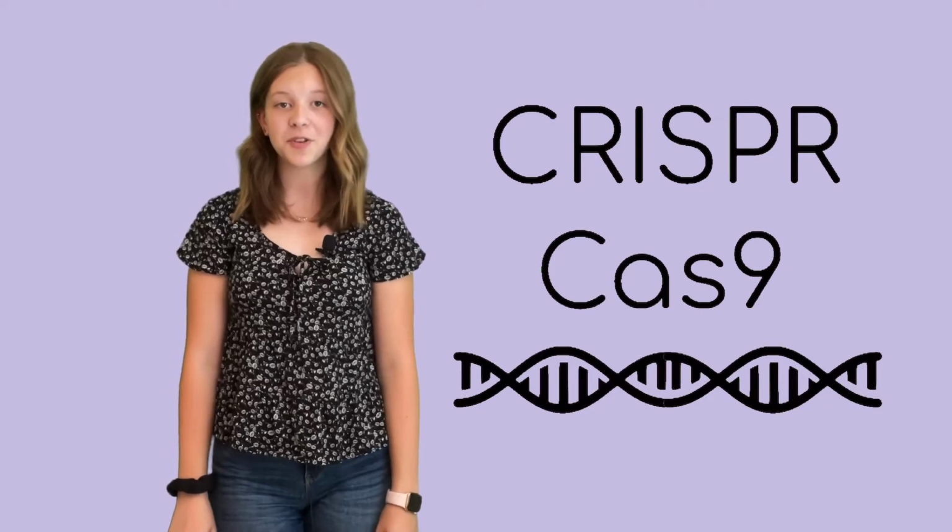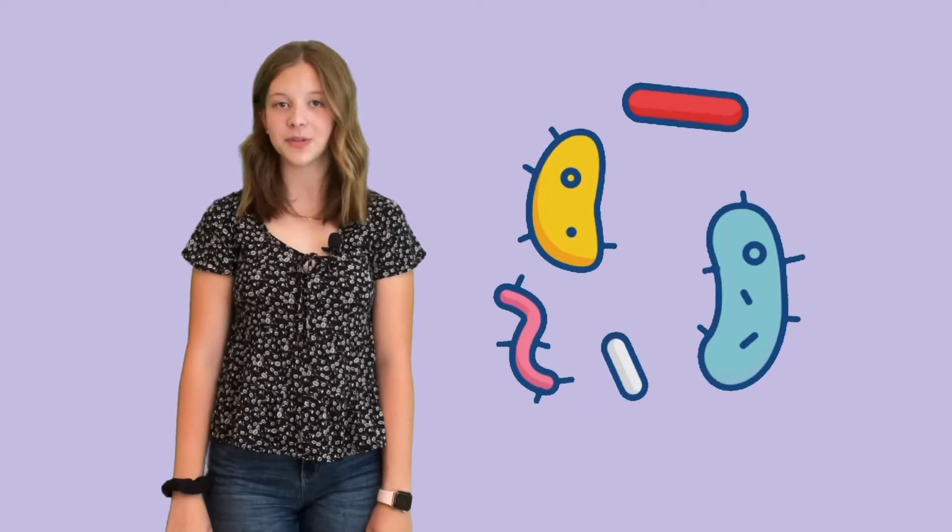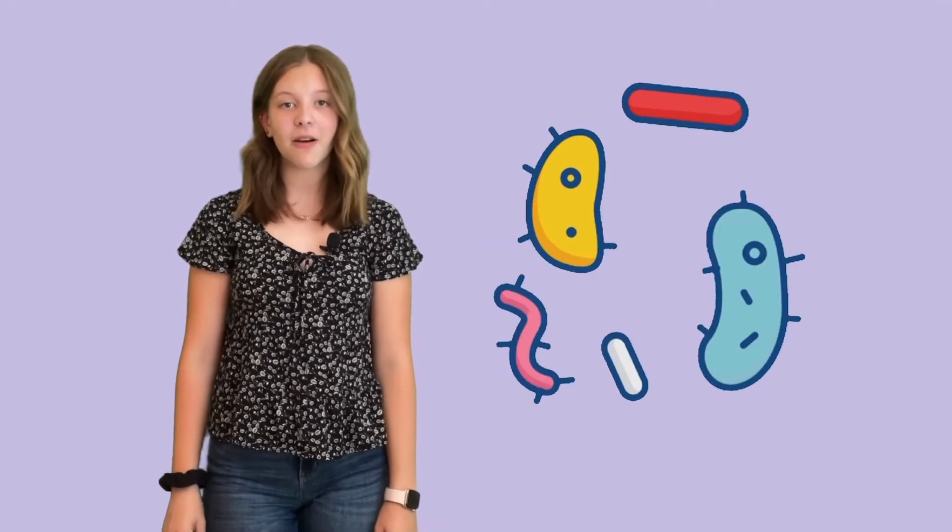CRISPR is actually a natural process that is part of a bacterial immune system. In 2007, however, female scientists Jennifer Doudna and Emmanuelle Charpentier pioneered the revolutionary technology that allows scientists to edit, delete, or completely replace your genes. They even won a Nobel Chemistry Prize in 2020 for their work.